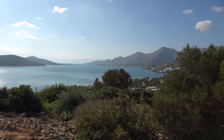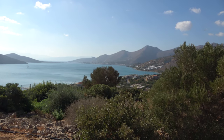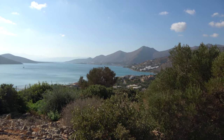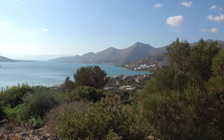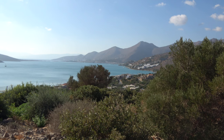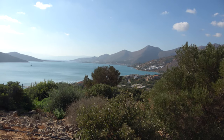Just right ahead, you can see in the distance on the hillsides. 80% of Greece is mountainous. And we're at the domes of Elounda Resort on a hillside in the northeast of Crete. It's beautiful, beautiful sights.